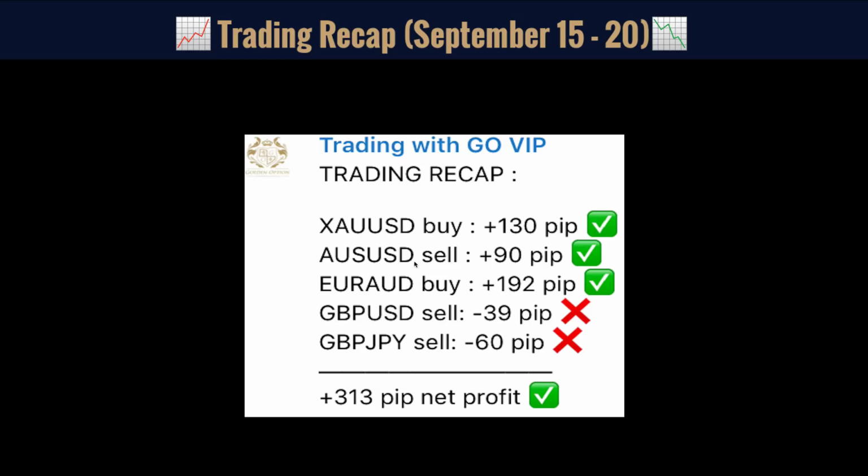We've been doing better and better for the previous months, going from 150, 200, 250, 300 pips. So we're having a really good time right here. So with gold, the previous previous week's trade, 130 pips completed this week. AUD USD. So here there's an S, but it's actually a D that was supposed to be here. AUD USD 90 pips. Euro AUD 182 pips. GU and GJ unfortunately minus 39 and minus 60 pips for a total of 300 plus 330.